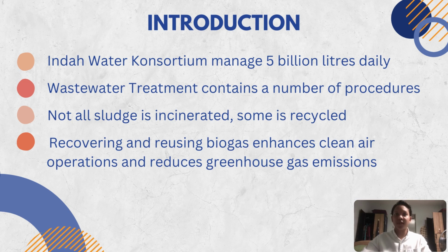Malaysia, the sewage is discharged via a modern sewage system, and on a daily basis, the sewage treatment company Indah Water Consortium manages 5 million litres. A wastewater treatment system contains a number of procedures.